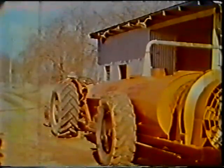Job. It keeps the trees free from disease. The big sprays wet the trees using 1,000 gallons an hour. We have to spray every few weeks.